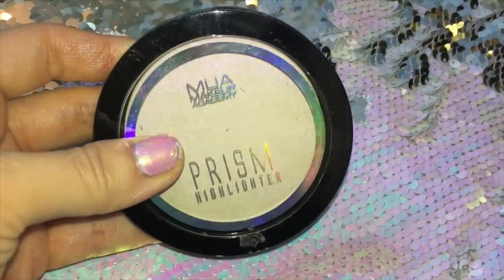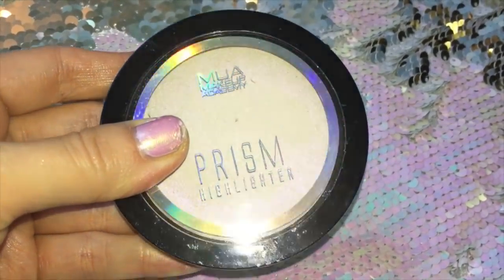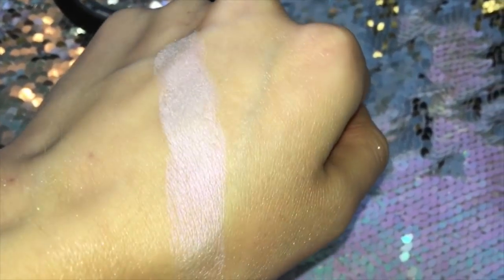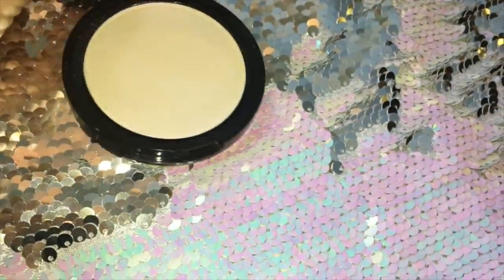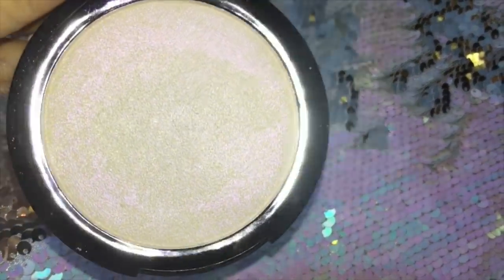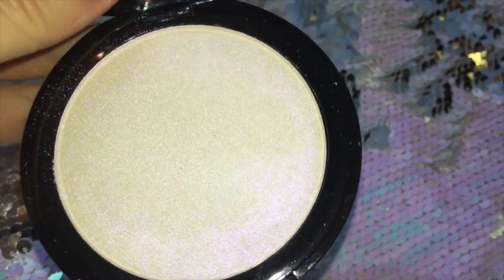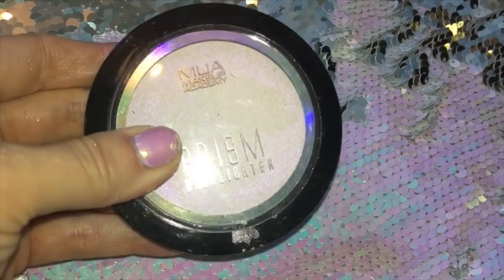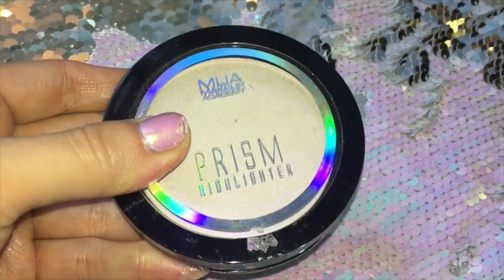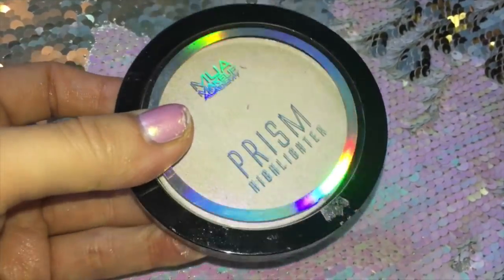I'm sticking with it. Okay, so next we have another MUA highlighter. This is the Prism highlighter. It's a duochrome. This one is going to go. It just wasn't that special. I never reached for it. It looks pretty in the pan. It's kind of duochrome, but I know, honestly, deep within my vagina, I'm never going to be reaching for this, so I'm going to give it to someone who will enjoy it from deep within their vagina.